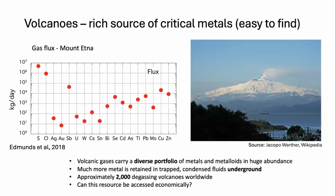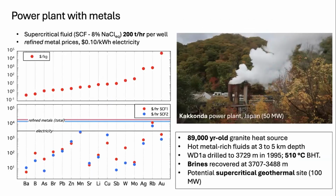And there are about 2,000 of these degassing volcanoes worldwide. And finding one of these volcanoes is a lot easier than finding the next copper mine. And the key question is, can this be accessed economically? And just to show you, it's not such a ridiculous idea. It's not a volcano, but it's an 89,000-year-old granite heat source called Kakkonda in northern Japan. And here they're drilling deep to try and find supercritical geothermal sites. And in 1995, they drilled nearly 4 kilometers deep, got temperatures of 510 degrees. And the brines, the salty liquids that were recovered from this borehole, were incredibly rich in minerals.